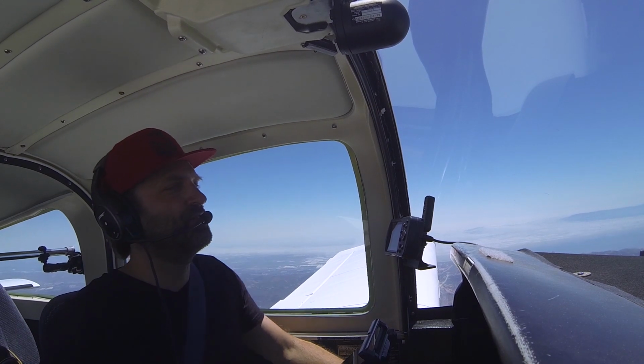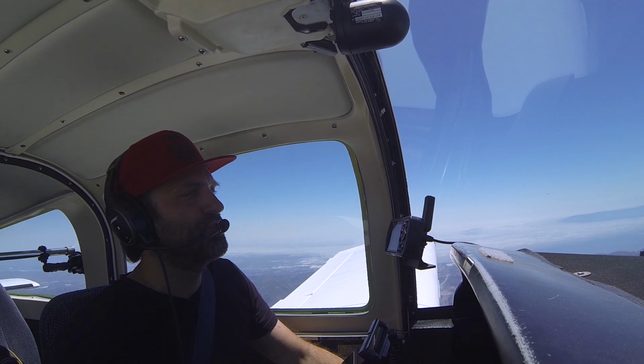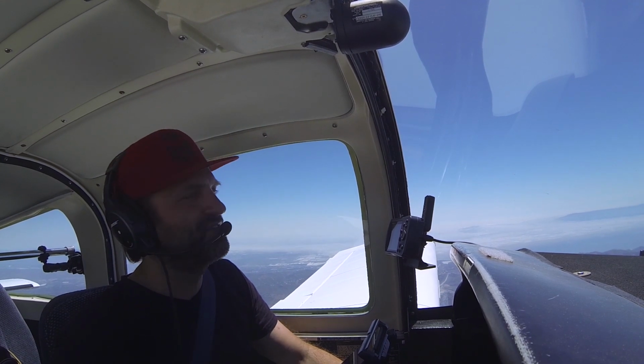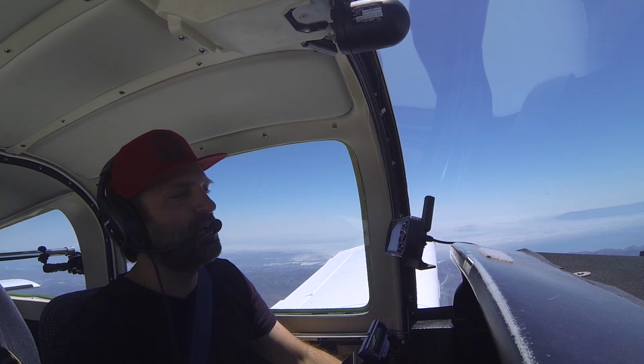Oceano Airport, where we're going to, it's a cool little airport. It's a short airport. The runway length is 2,300 feet or 2,250, I believe. It's basically sea level. The departure is really cool.